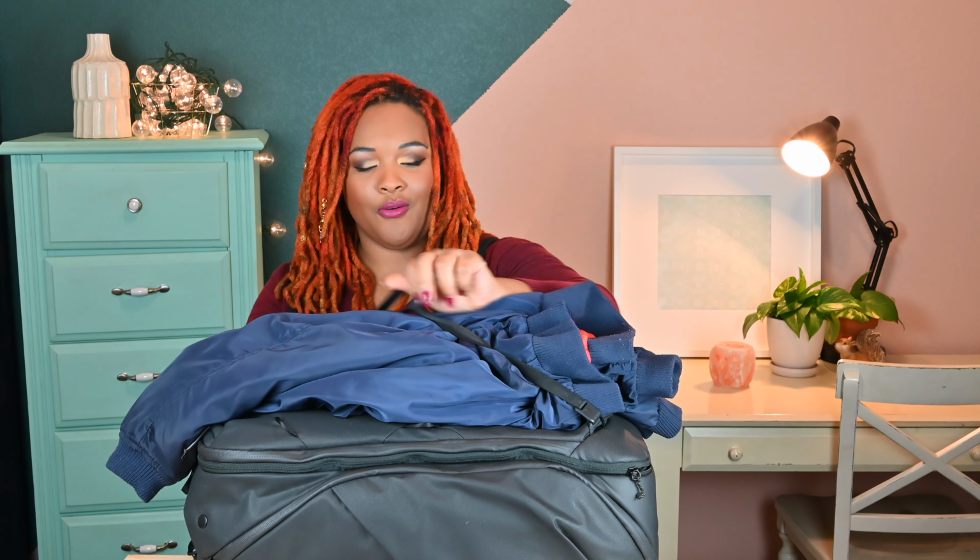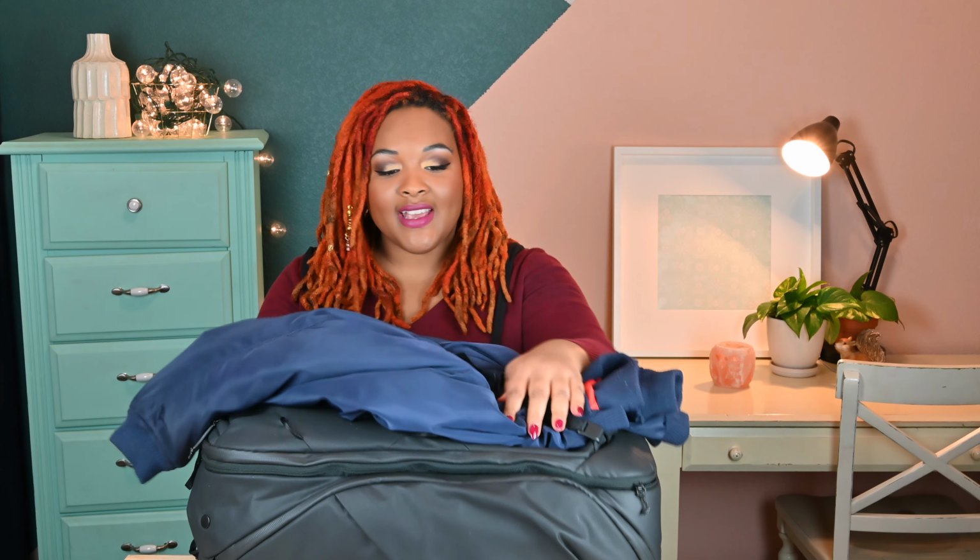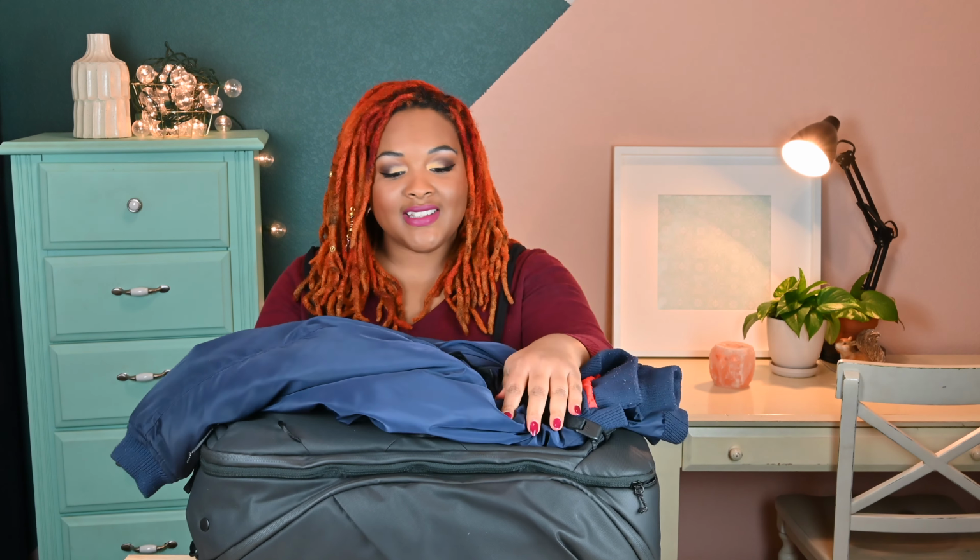And then, oh, nice. And like I said, they're not flappy things, because here's the flap, but then they've got a piece of fabric that goes over and it just stops it from moving around. And then do that on both sides, and then tighten it up. And now you've got your jacket hanging on the front.